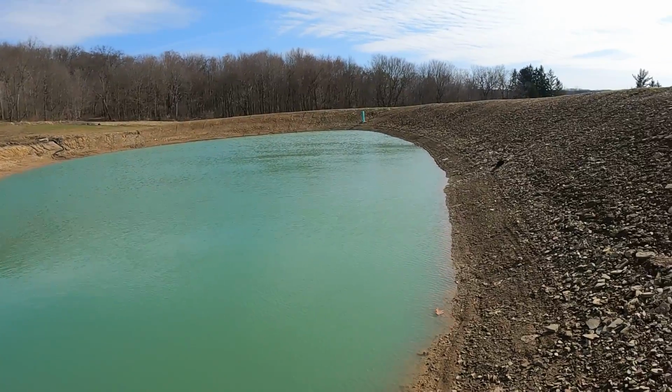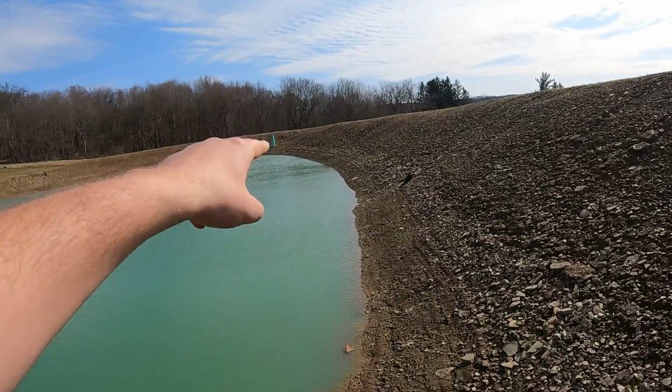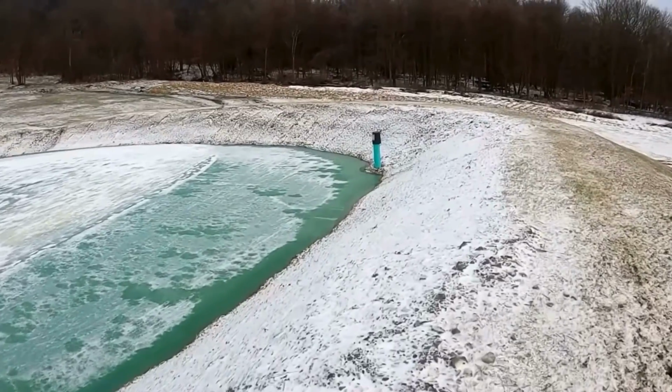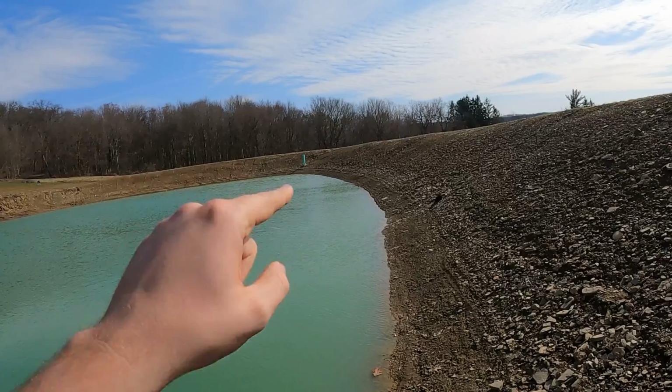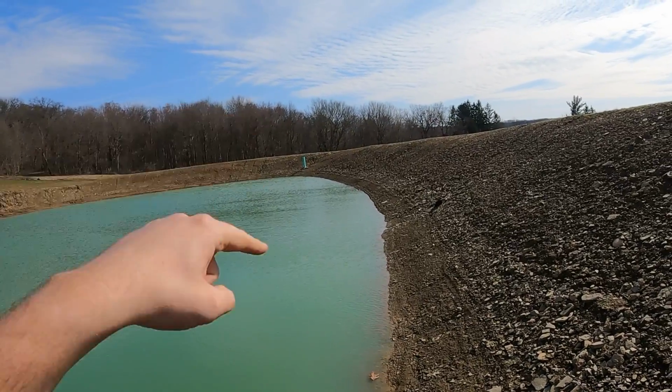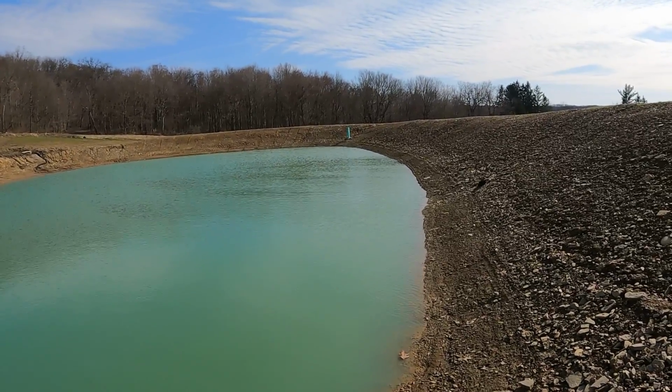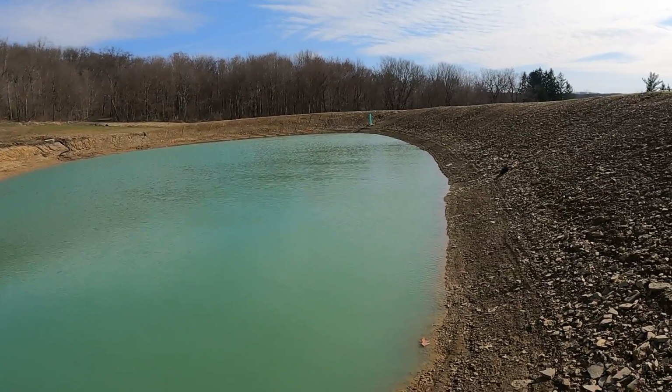days. I want to go get an official measurement because I know as of that last pond update video the water level was just about where the standpipe is coming up out of the dam there. So I want to measure from the water level up to there and see exactly how much water we've lost in the last 30 days. That'll give us a benchmark of roughly how much we're losing per day.